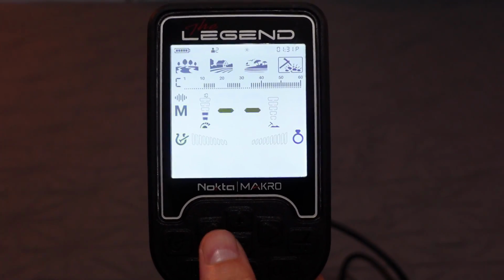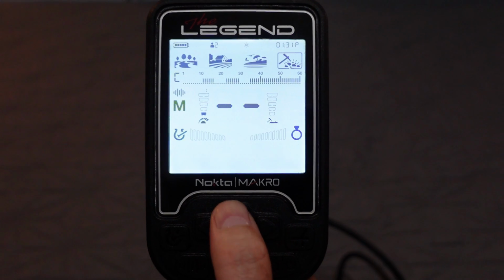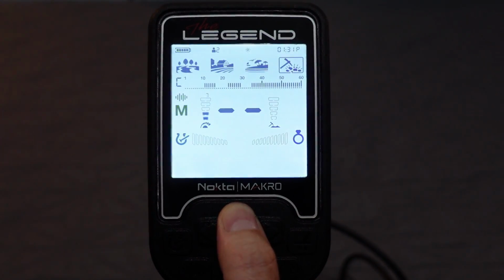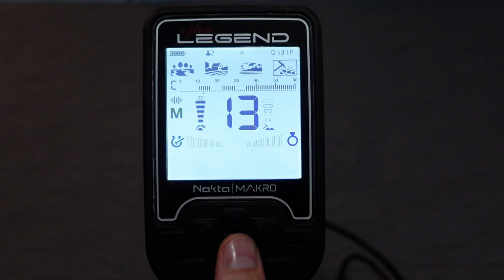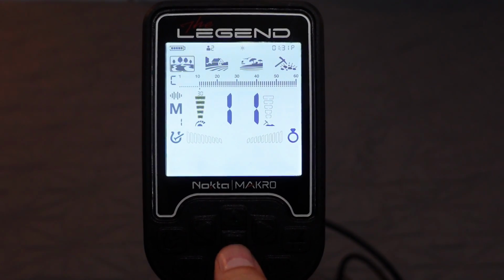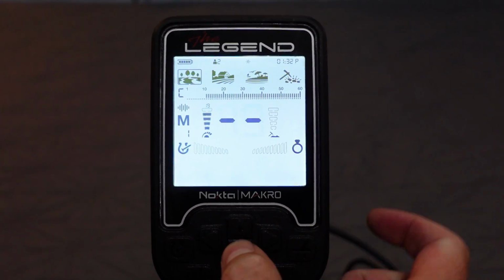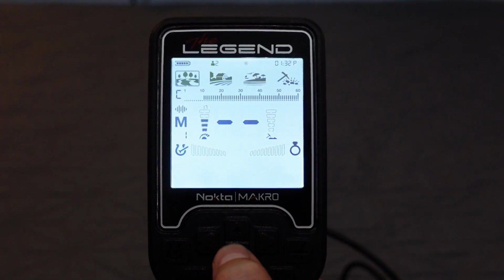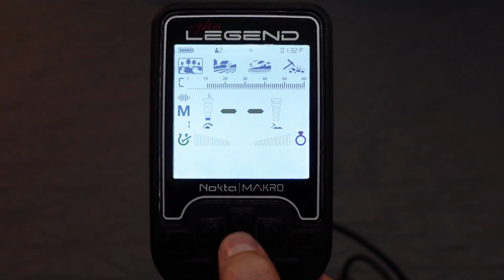Left hand side, we have sensitivity. That bar, you can see it lower. And now we're going to raise it all the way up, and you can see it raise and lower as we hold it down. And now we start to get some EMI interference there. We're in gold mode. There we go. So we're going to run it back down to 10. And you can see the little bars right here start to lower as we lower it back down. So we'll lower it down to like 5 right there.